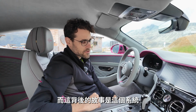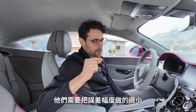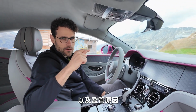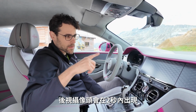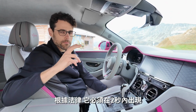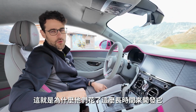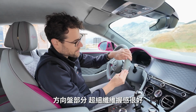And the story behind that is actually it took them 3 years to develop that. The reason was that there's a small margin for error that has to fit in there, and also for regulatory reasons, it can only take 2 seconds, because when the rear view camera is supposed to appear, then by law it has to appear in 2 seconds. And that's why it took them so long to develop that actually. Yeah. Steering wheel, once again, cool grip here with the microfiber.